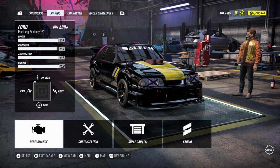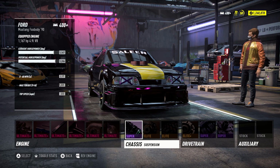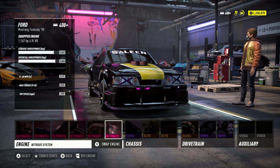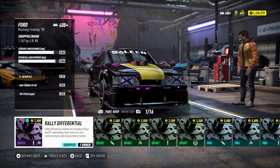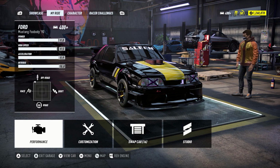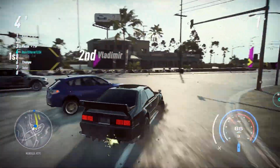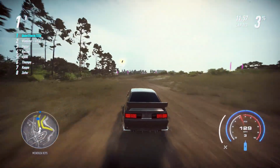Alright, we're going to check out the Foxbody next, but we currently have 1,167 horsepower in a 4.9 liter V8, 0 to 60 2.17, top speed 233. Once again, obviously all Ultimate Plus parts. We have the dual turbocharger once again, rally suspension, off-road tires, and a rally diff. So that of course takes us to a 400 plus, which is just obscene for an off-road car, but it's also really fun. A little bit of tire spin off the line, but then after that, oh my goodness. Look at us just accelerate.